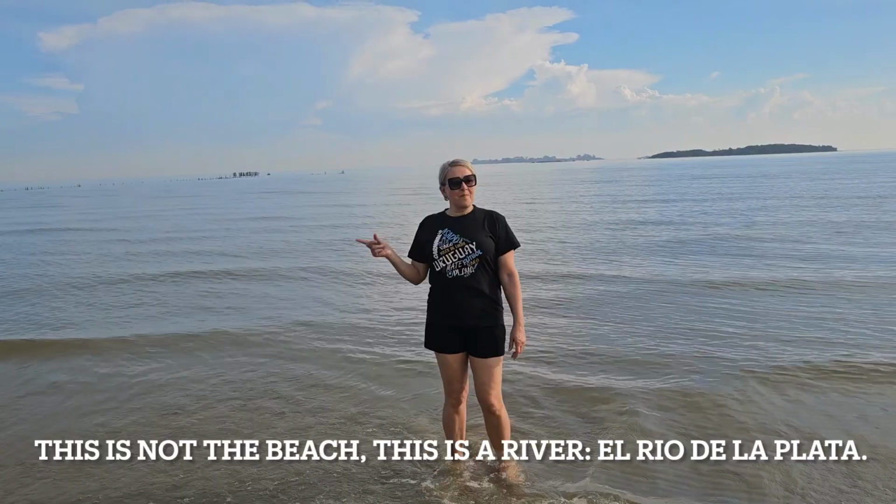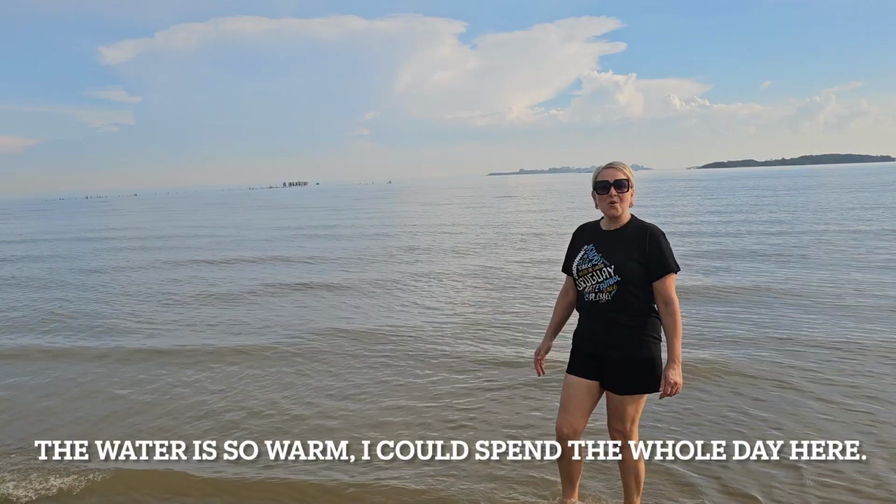This is a river, El Rio de la Plata. Absolutely beautiful. The water's so warm. I can spend the whole day here and it's so quiet.